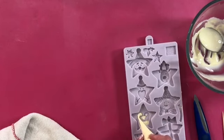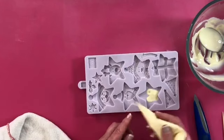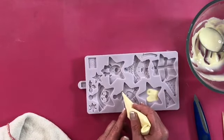It's nice to do it in two colours. What you need to do when you're doing two colours is let it set a little bit before you move on to the next colour. Otherwise you end up with marbled chocolate. Okay, that's enough for the penguin. And then the robin. I think I'll just do his hat trim.